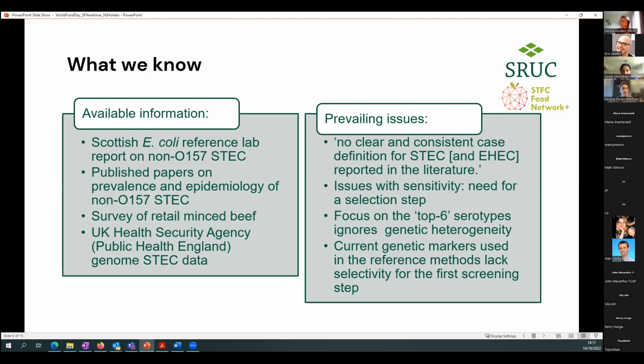Now, there are some prevailing issues that we need to take into account. For example, there is no clear and consistent case definition yet for Shiga toxigenic E. coli. Even though it's been with us since the 1980s, it's still very hard to define within the clinical setting, because we have all sorts of different causes of something like bloody diarrhea or kidney failure. So it's actually quite hard to define on its own. There are issues with sensitivity. For any sort of testing, there always needs to be a selection step, and that imposes time, error, and extra costs and resources.